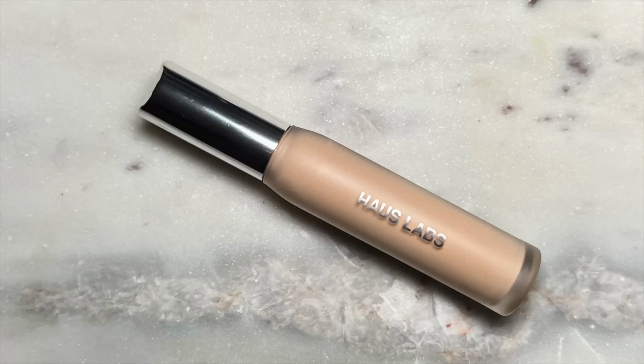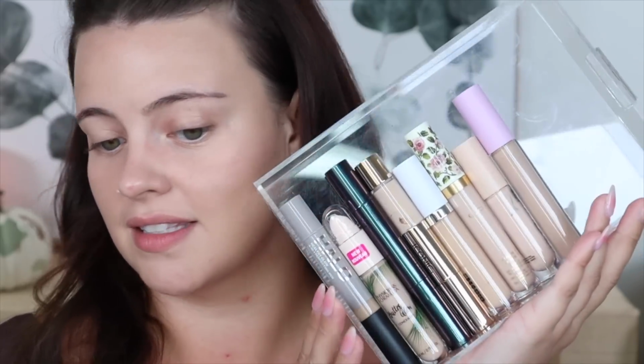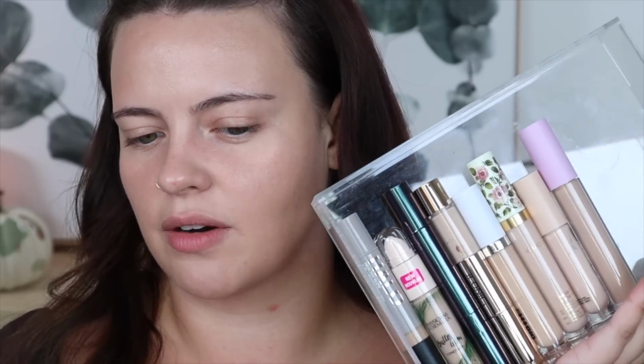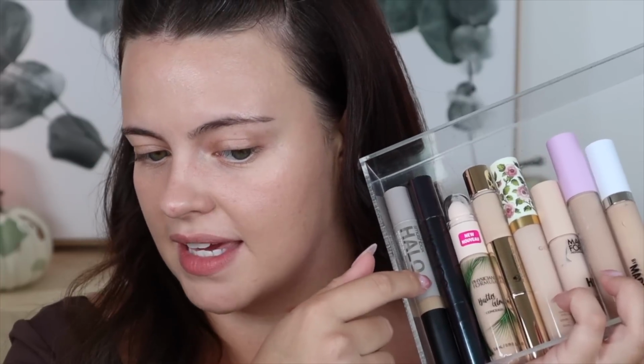So I placed an order on Sephora for most of the new concealers. Today we're going to be trying out the Haus Labs one. I got the shade 11 Light Neutral, but look at all of these. These are all of the newer ones I have to test out. I want to do like a tournament and kind of like a roundup to really dive into the new ones. These 3 right here are new to me, and these ones are fresh to the market. Okay, let's try this out.